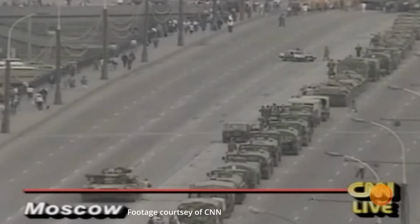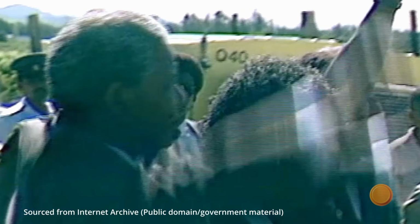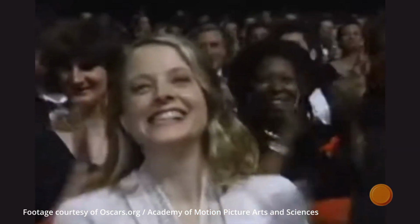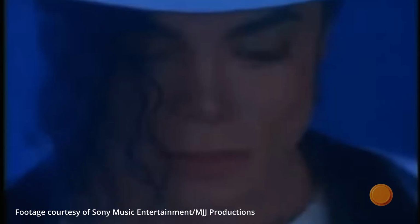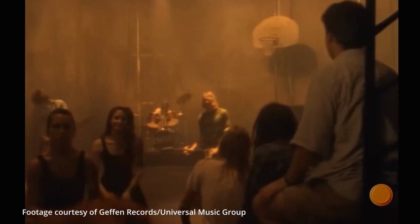1991, a year of profound change. Operation Desert Storm marked the Gulf War. The Soviet Union dissolved, and South Africa began dismantling apartheid. On the silver screen, Silence of the Lambs swept the Oscars, while Terminator 2: Judgment Day redefined blockbuster spectacle. In music, Michael Jackson released Dangerous, and Nirvana's Nevermind sparked the grunge revolution.